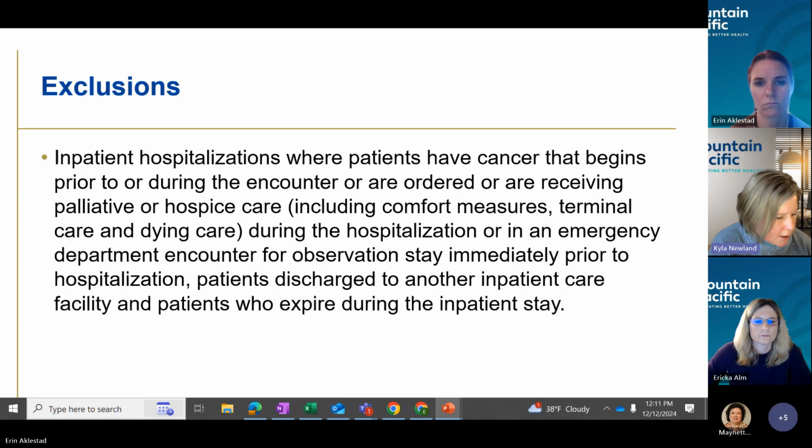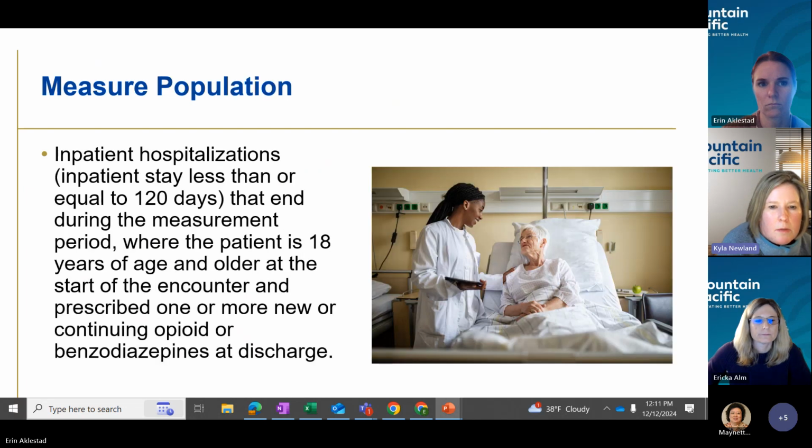Exclusions. As we see with many of these recommendations for pain management, we are going to exclude those folks that are on hospice or palliative care. And so those are exclusions. And I know Erica will talk about those, how those are included in the measure set. We can go to the next slide.